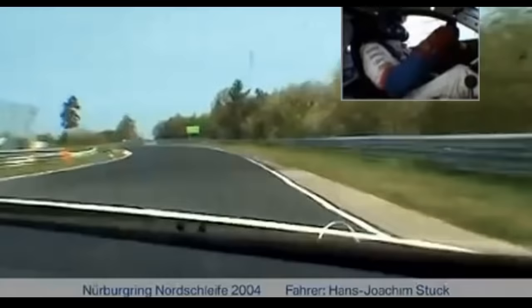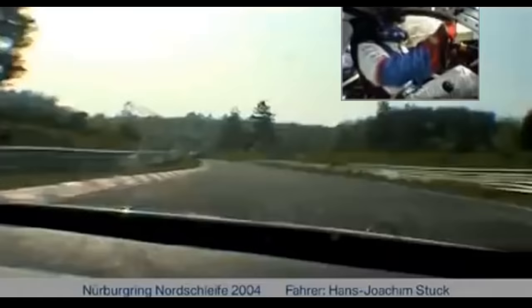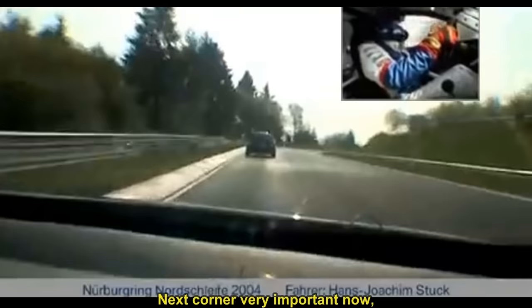Third gear. Little oversteer here. Now into the Schweigenschwanz, another little carousel. And acceleration. Oh, oversteer, oversteer. Third gear. Next corner, very important one. Oh, traffic, traffic. That cost some time.